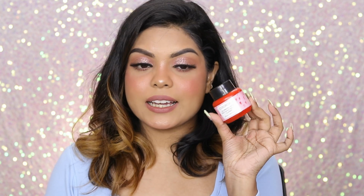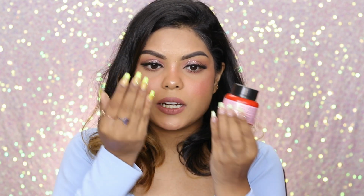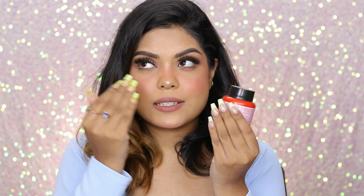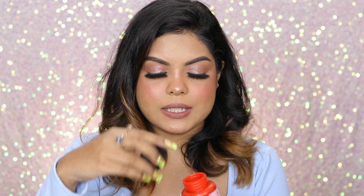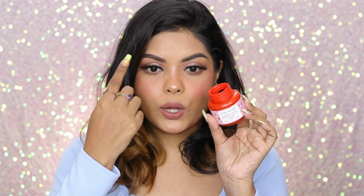Next, I have bought this Color Bar Ultimate Cutie Nail Enamel Remover in the flavor Classic. So I am excited to try this. Actually, let's try it. As you can see, the color of my nails on both hands is very different because I eat with my hands. It's actually turmeric stain, but let me just quickly try one finger.